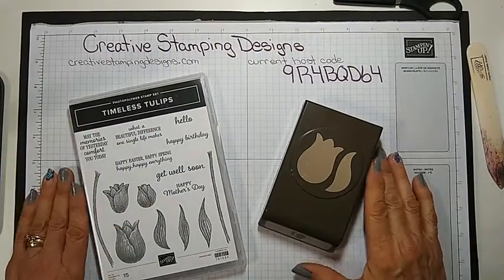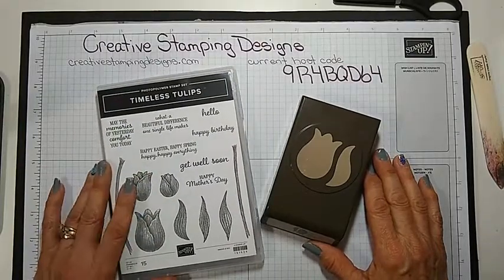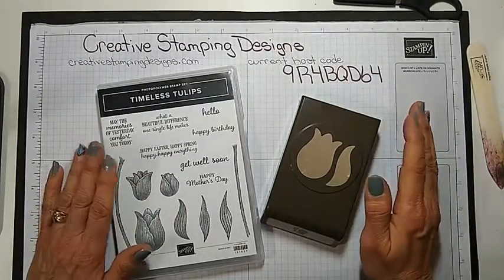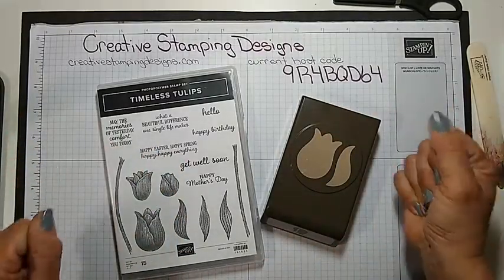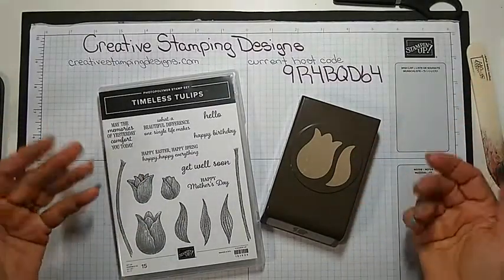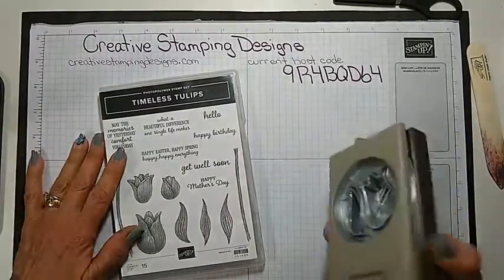I'm using an older set today, the Timeless Tulips. This has always been one of my favorites. I don't know why. I guess because I like tulips. And it's funny, my son and his girlfriend went tulip picking today and brought me home a big bouquet of tulips. I'm just waiting for them to perk up because I guess the drive home, they really wilted bad. So let's get started.